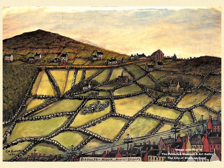This painting is called Biddulph Moor North Staffs, and it's dated 1960, which is the year before C.W. Brown died. It's a representation, obviously, not a photographic reproduction of Biddulph Moor, although it has captured the essence. It definitely says Biddulph Moor to me.